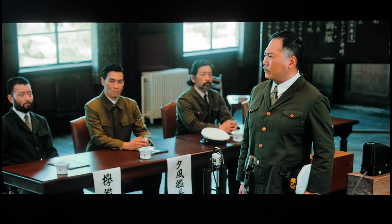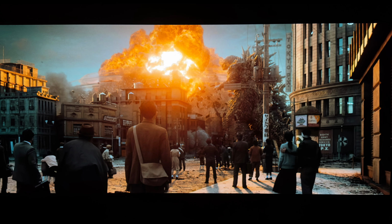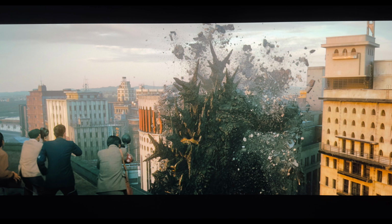The LFE output is just as monstrous as Godzilla himself, as every footstep rumbles and hits with authority. The immense level of destruction itself also lands pretty hard. The low end is certainly not shy, and it gets consistent use from start to finish.